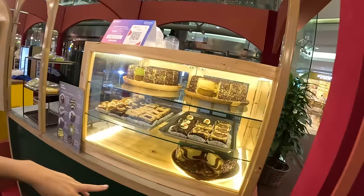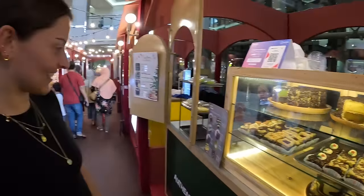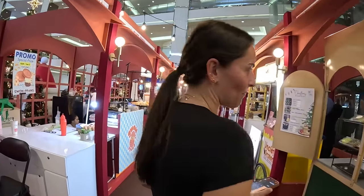Cake. Oh my god, look at that. Look at the marble cake. That looks nice, doesn't it? Damn. 20k a slice. It's 20k a slice. A pound. Is it? Yeah. That's not bad.